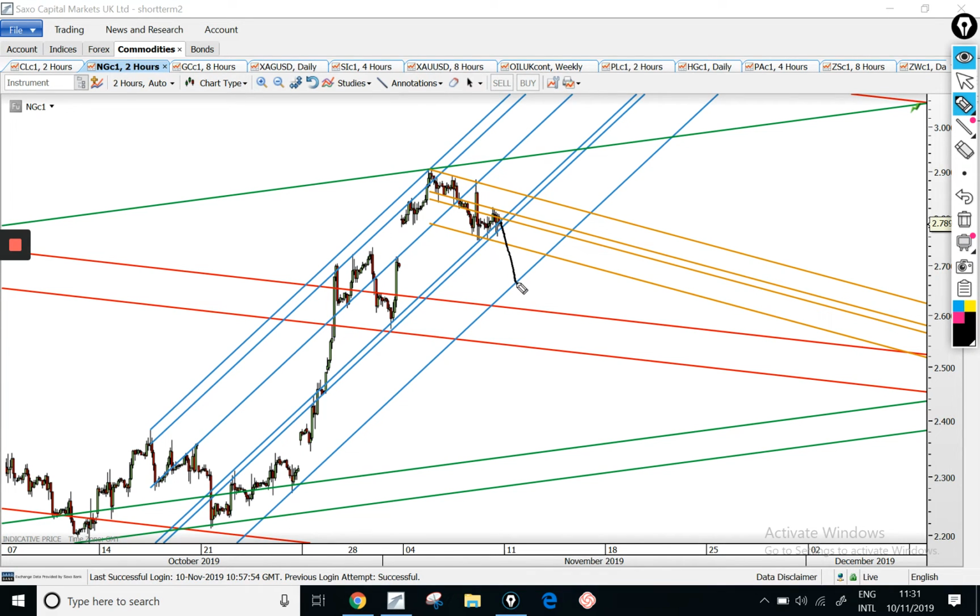then we may get to the blue bottom band very fast. And that would be the filling of this gap. And it's already started. You can see already started filling this gap. So Monday's action is very important. And if the golden bottom band breaks, we'll get probably a touch on the blue bottom band. And from there on, if the blue bottom band holds, we may get another rally to the green top band.